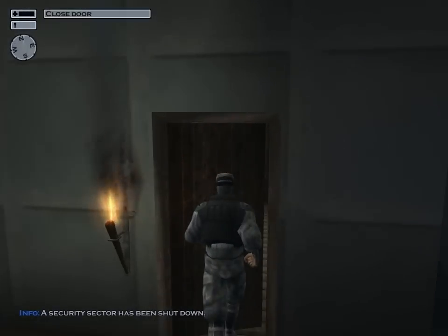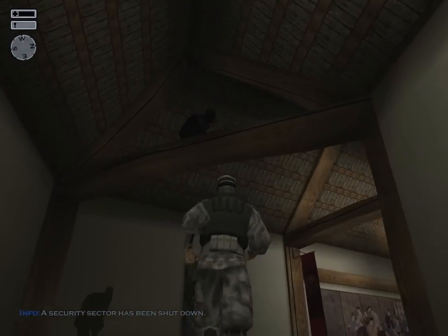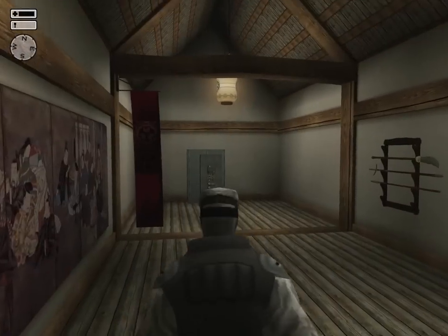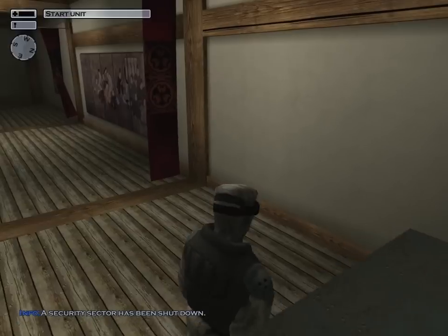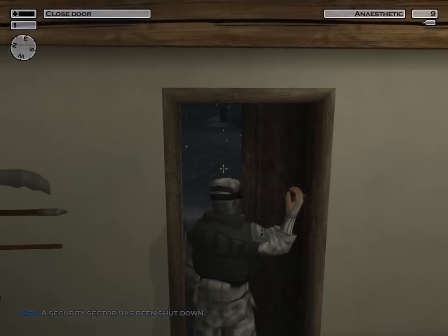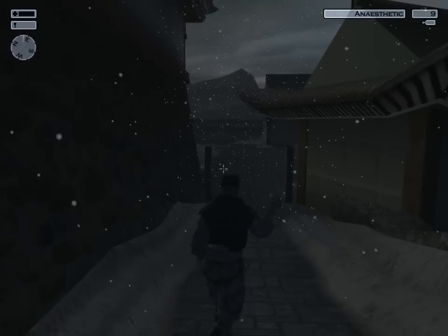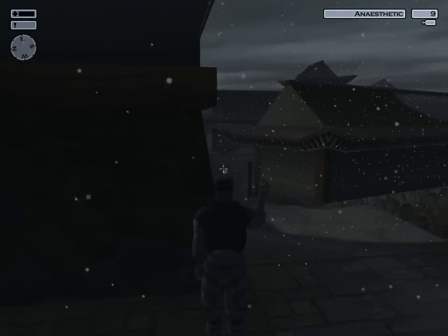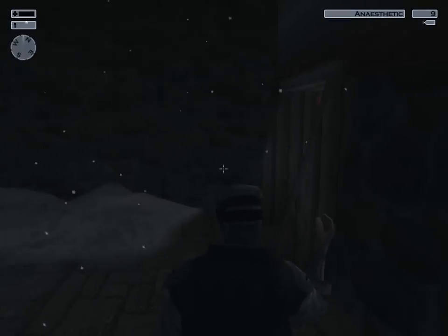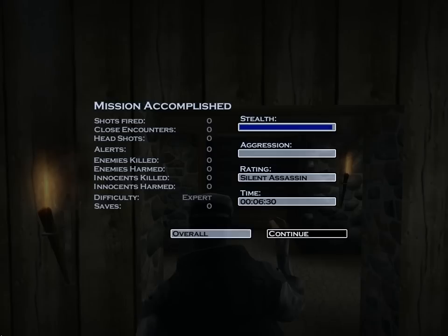Take care. All right. Ninjas are everywhere, basically. They have katanas. And that was the last security unit. Perfect. If that guy who was in that courtyard sees you, you just need to drug him. And the mission is over. Easy, fast, simple, and clean. Silent Assassin. Let's check out our overall rating. Silent Assassin. Ooh, almost an hour now.